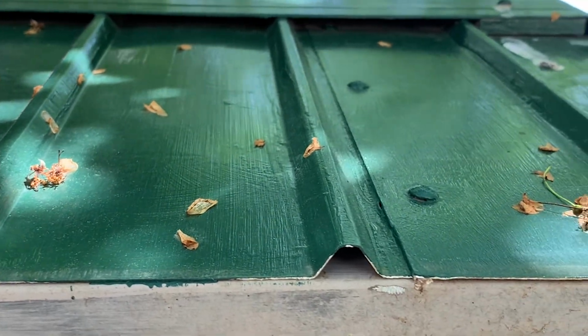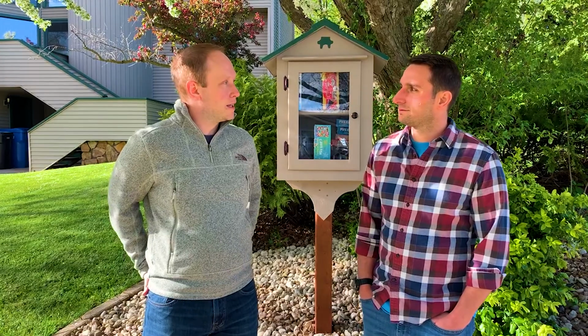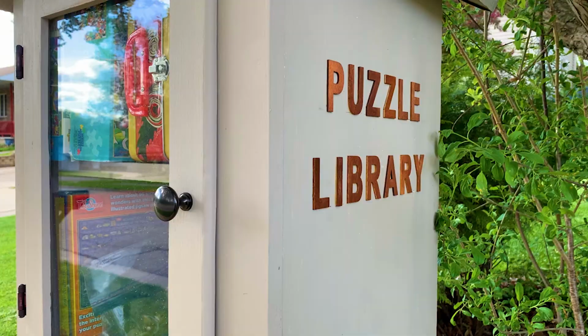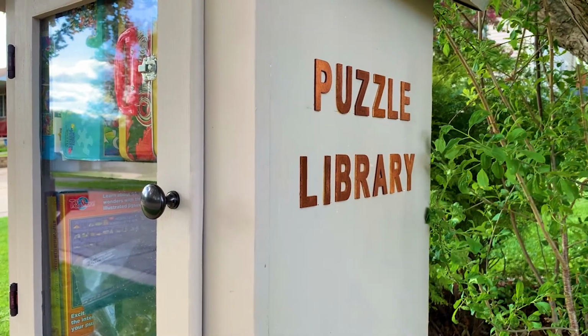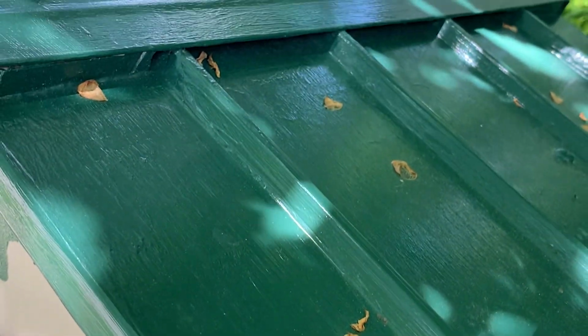So again, we started with those plans, and we were really excited that he was willing to help us build this for us. We added a couple of smaller touches, like the letters on the outside that say Puzzle Library. We painted the roof green, but really that was about it.